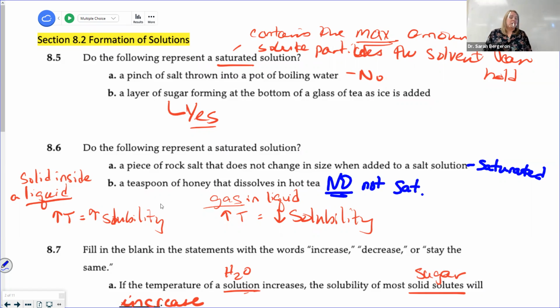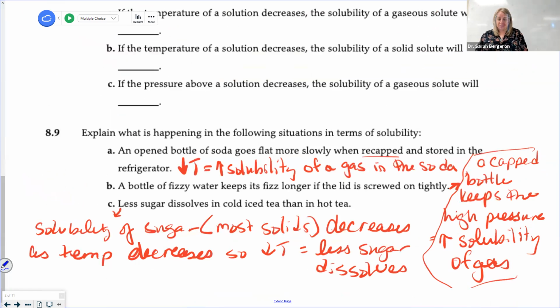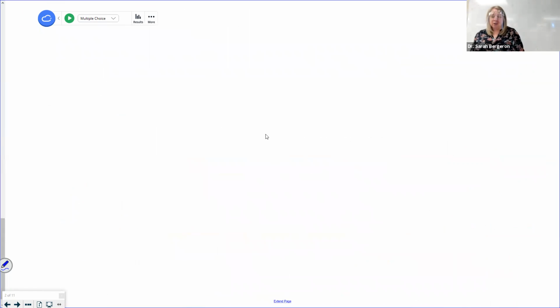All right. Okay, so when we talk about solutions, we can change the parameters of whether something dissolves or not, right? You remember that pot of salt water that I had and I kept adding salt to it, and then it stopped dissolving. If I wanted to make that salt dissolve, what would I do? I'd increase the temperature. I turn the heat on, right?